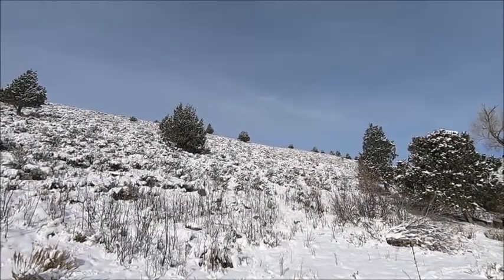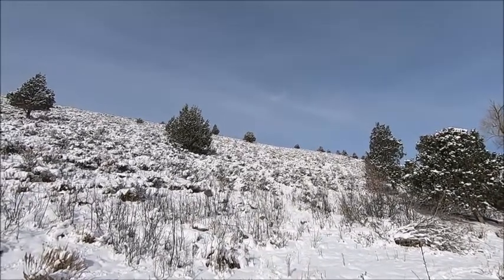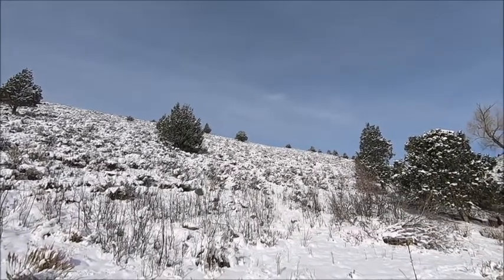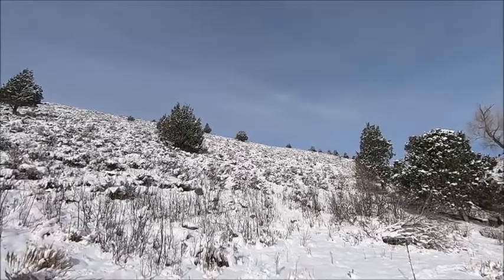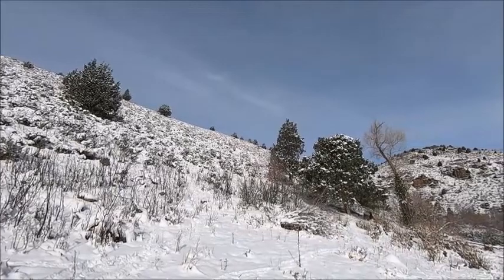Got 4 mule deer right on the top of the ridge up there watching me. All does. And I will stay down here in the bottom of this canyon on this hike. I'm not going to side hill any because I don't want to push the deer.